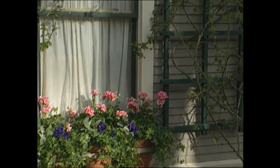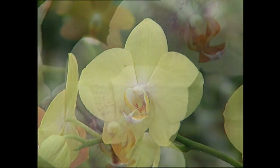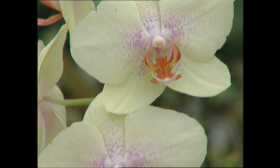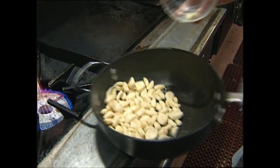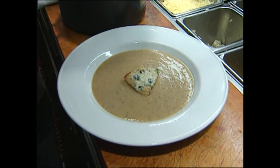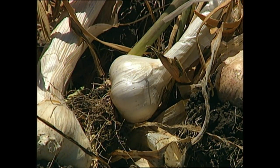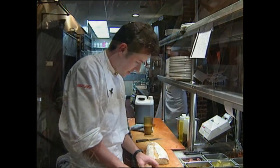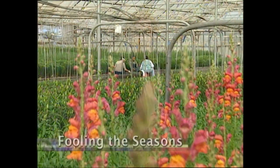I'll build a simple window box using one of my designs, and we'll learn more about how to grow the world's most glamorous flower, the orchid, with one of its leading authorities. And for those who prefer to spend more time in the kitchen, I have a tasty and healthy treat using one of the most ancient of all herbs, garlic, prepared by a world-class chef. So join me as we see some of the best the garden can offer during the winter.